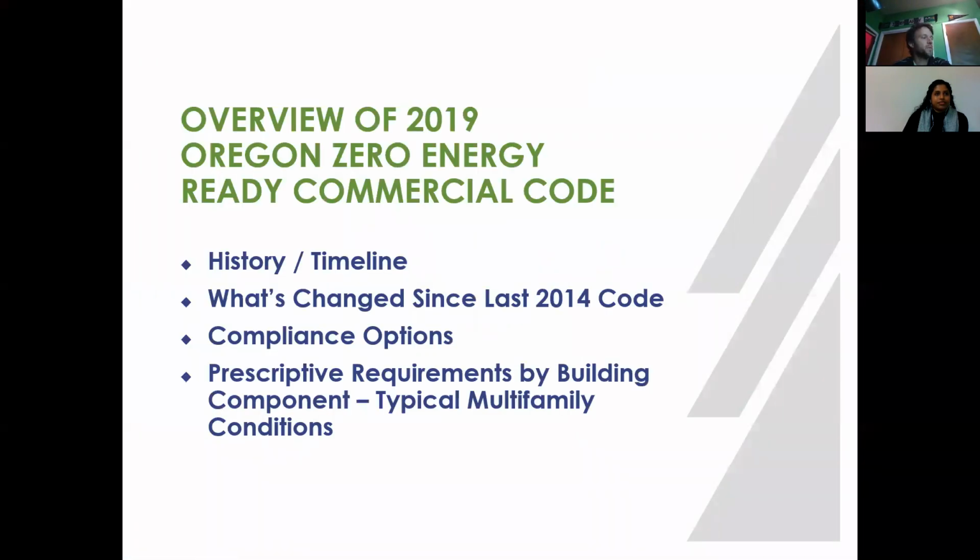So I'm going to provide a quick overview of the 2019 Oregon Zero Energy Ready Commercial Code, also known as the OZERC as an acronym. You may have seen that. And I'll talk a little bit about the history and the timeline for how we got to where we are with the current code, what's changed since the last code, some of the compliance options that we have in terms of prescriptive compliance and performance compliance paths, and then also what changed and some typical multifamily considerations that might apply to the work that you do through the ORMEP program.